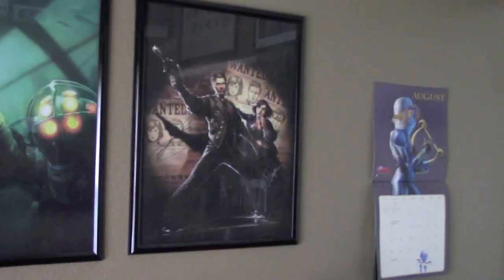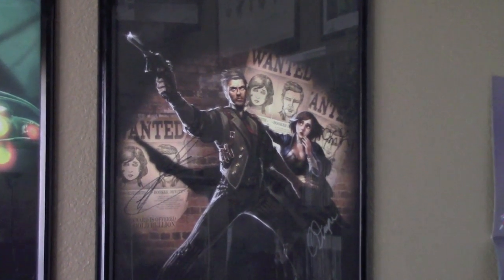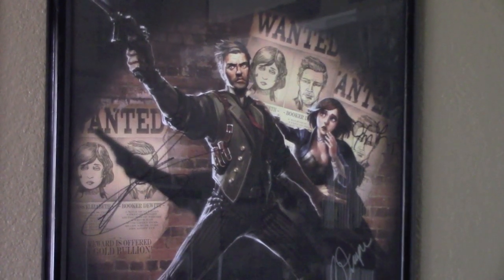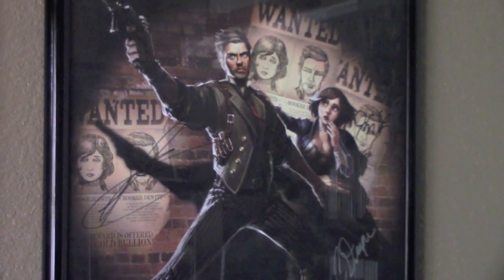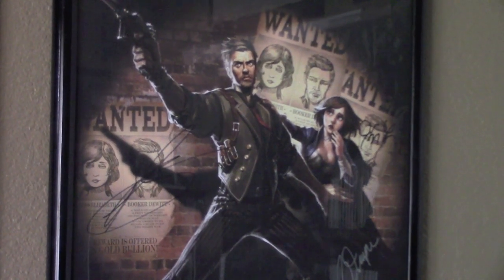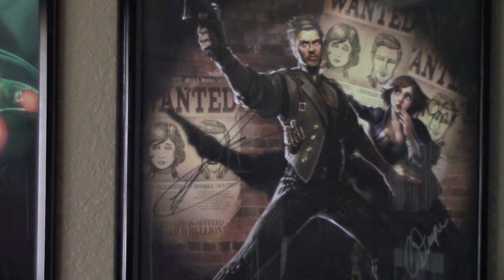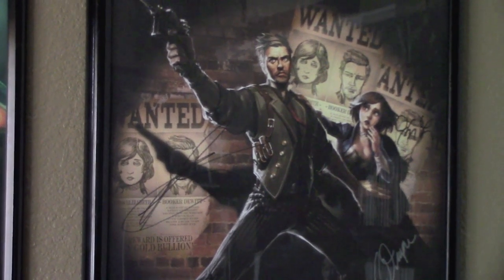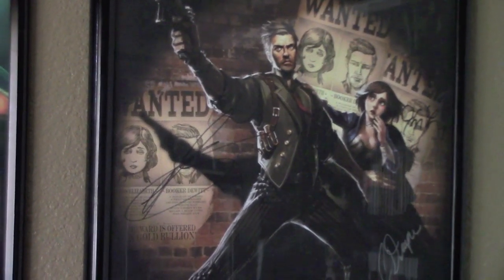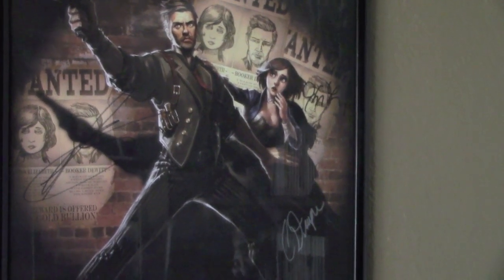Over here we have my Bioshock Infinite poster. This is something I got at PAX Prime. I believe I picked this up 3 years ago or something like that. It was offered there, and it was signed by Troy Baker. You all know him. He does the voice of Booker. He also does the voice of Joel in The Last of Us. He's a really good voice actor. And the voice of Elizabeth, this is Kristen Draper, I believe, and that's her signature down there.